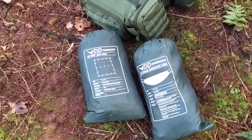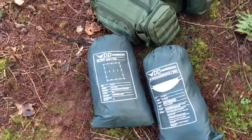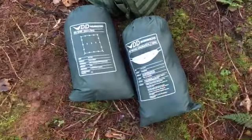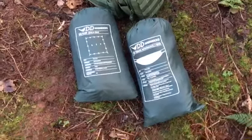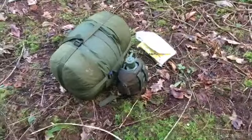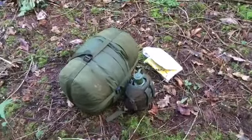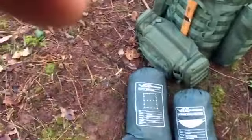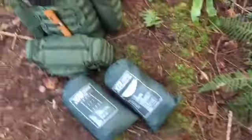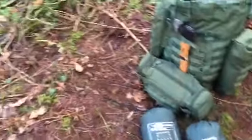I've got the DD Hammocks 3x3 meter tarp. It's going to be my shelter, and then my bed for the evening is the DD travel hammock bivy. I also forgot to say I do have a little water bottle with me as well, and of course got the old knife with me as well to help me do a few things around camp. Speak to you in a minute.